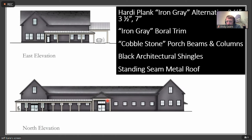So most of the iron gray. Most of the planking is a 3.5 inch, 3.5 inch, and 7 inch reveal on the planks to give some definition to the frontage across the building. So the trim is also in the iron gray. We have the black architectural shingles, and then the porch, the covered walkway here, has the cobblestone for the materials on the porch to give that some differentiation to the iron gray on the rest of the building. So that's really on the interior portion of the site.